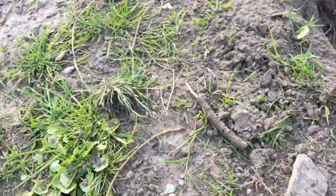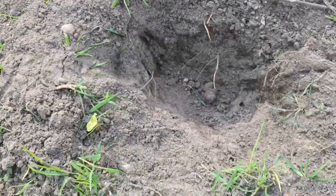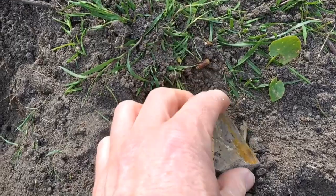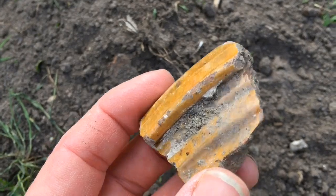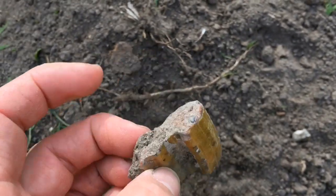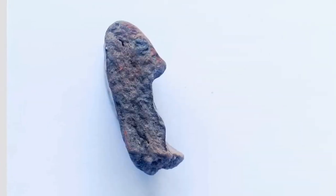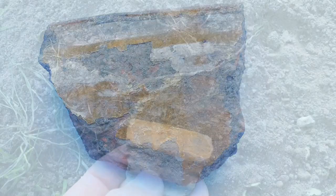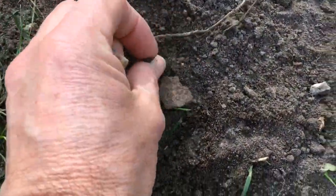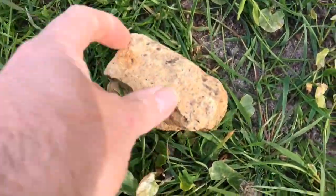Okay. A little bit of pottery here. Dog's been scraping. Ah, here we are, in the scrape. Piece of the rim of something. Piece of old brick.